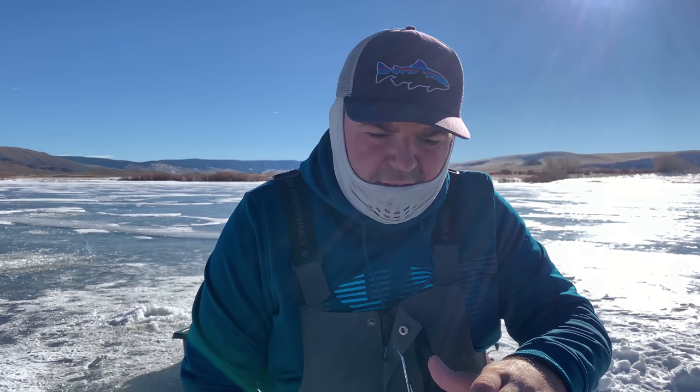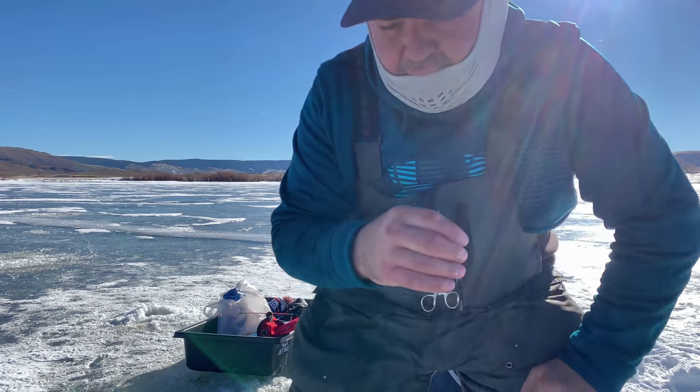What's up, guys? It's 42 degrees. There's about 10 inches of ice. Winds have been 5 to 10 miles an hour gusts. There's times where it's just slow. We've been using ice jigs, flies. Let's see how we continue with our success.